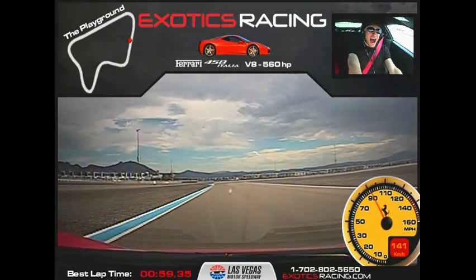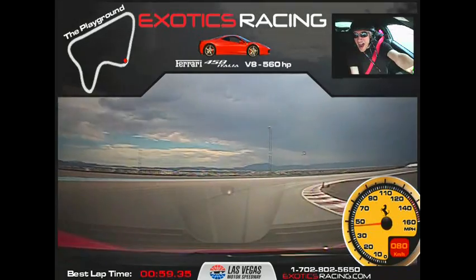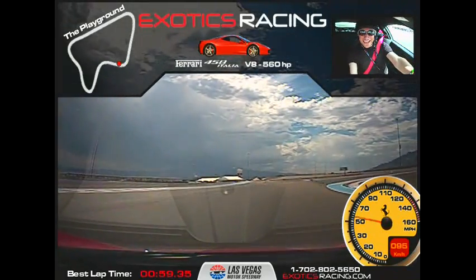Back to your left. Brake here, Dave. Keep that weight on the nose. Help it turn again. Smooth turn in. Then off your brake. Bounce the car. Squeeze that throttle. Perfect answer there. That's what you want in all those corners.